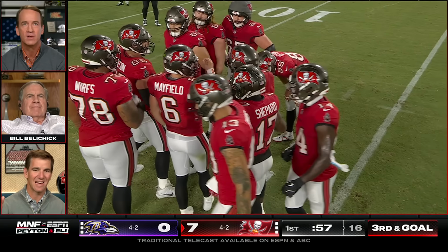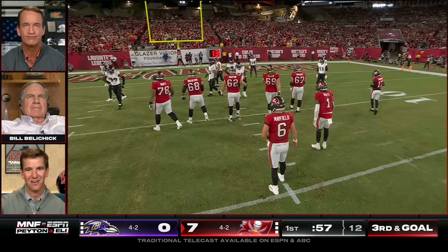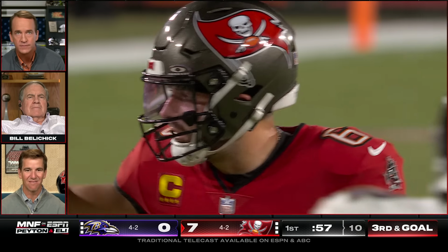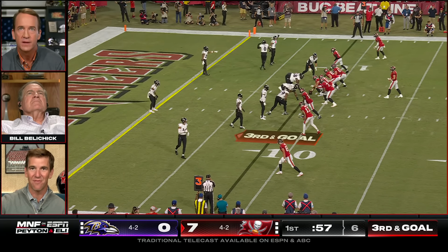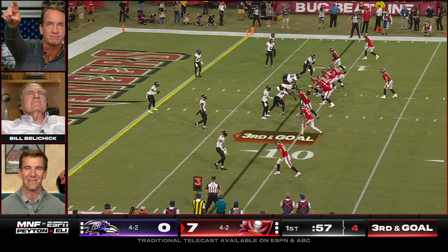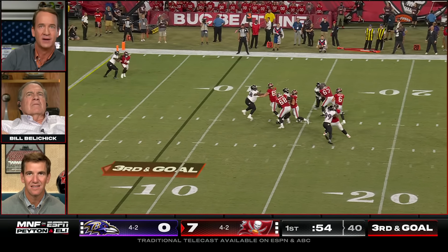Yep. I just don't like that concept down there. There's just not enough room, Peyton. You can't get a high-low right there, within 15 yards. That corner can kind of play the flat and play the corner route. Man to man, you think, right? You got Smith out there on the running back.